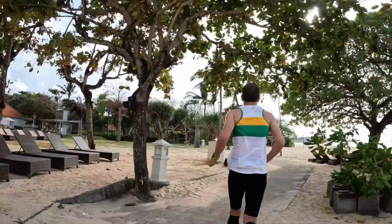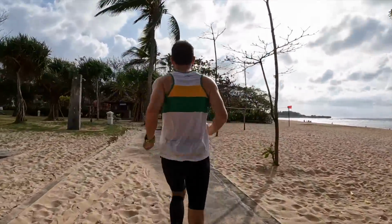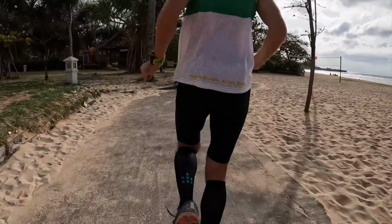Now, the whole basis of this entire strategy is about knowing what 3 different elements of your running feel like. So in feel, rather than what they look like, and then how they interplay with each other, how they work off each other, so that if something goes wrong, you've got other bits to fall back on. And it starts with heart rate.